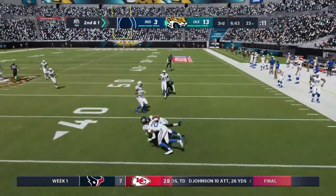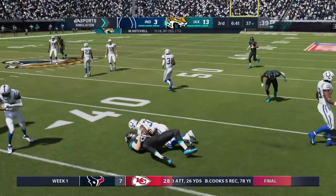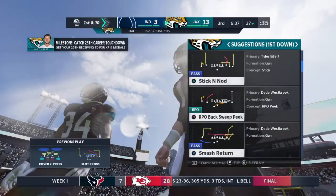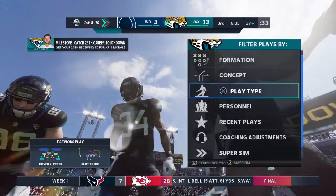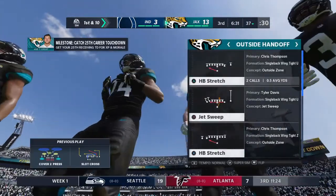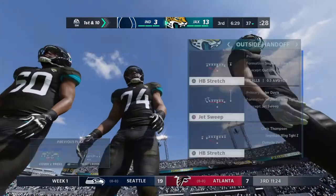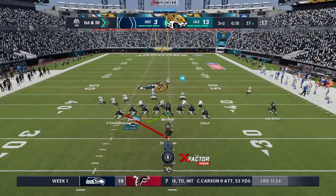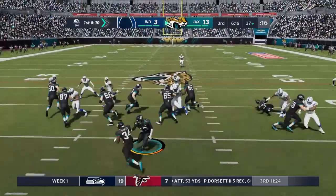Now a throw here on 2nd down, and that's complete. And he'll be brought down right around the 37. A gain of 5, good enough for the first down. First and 10. That's a staple of this offense. Drag route to the tight end. Yeah, he's unable to use his size to break off much more yardage after the catch, but still an effective gain nonetheless. 1st and 10, and they've got 3 tight ends out there.